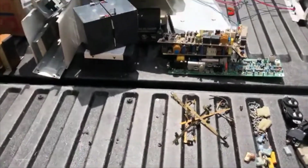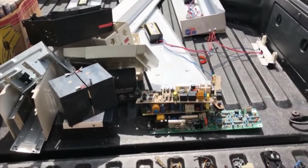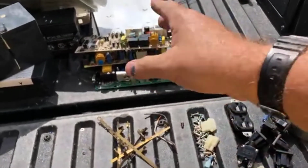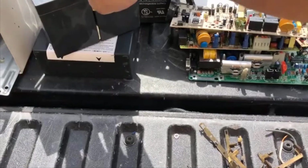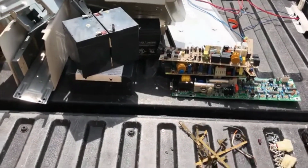Those were the battery backup surge suppressors. 3 power boards, low grade, but there's some good stuff to pull off of those. 1, 2, 3, 4 batteries that I'm going to leave together. Hopefully they'll count that as 1 battery, because my yard limits us to 2 batteries at a time.